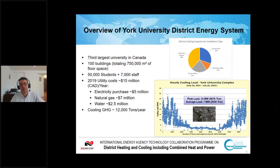Overall last year, for instance, they spent $15 million a year on utilities. Just for electricity, they spend $5 million Canadian, $7 million on natural gas, and $2.5 million on water. And part of the water goes to the cooling towers we'll discuss in a minute. The district cooling is responsible for roughly 12,000 tons of GHG a year. Just keep in mind this number, we'll get back to it later. And the reason why we picked a university campus as a case study, as you can see in the top pie chart on the right-hand side, is that here in Canada, we do annual surveys.